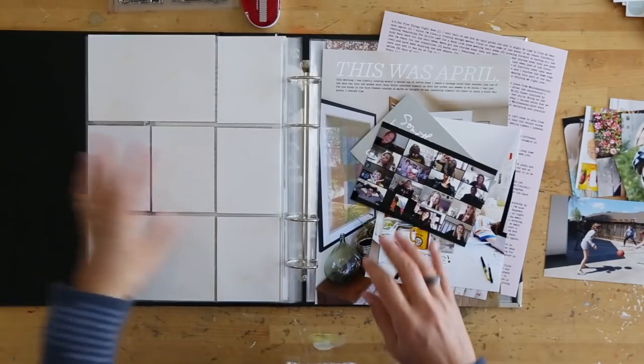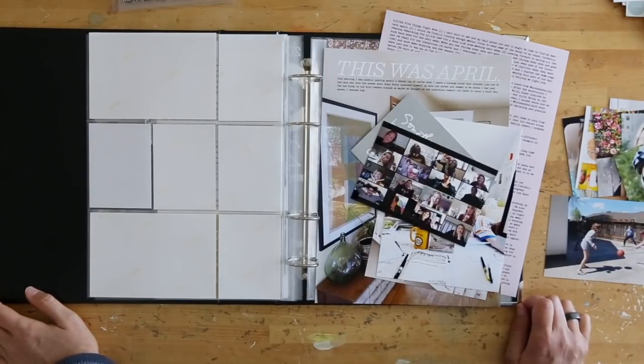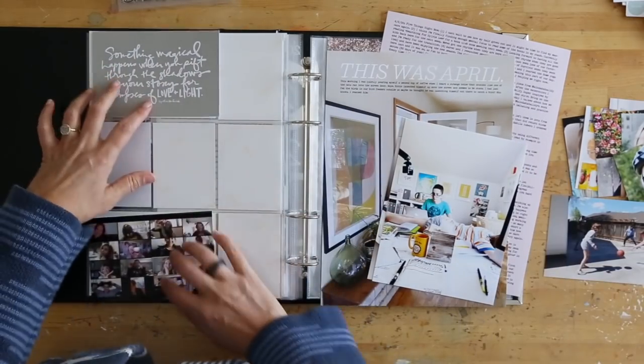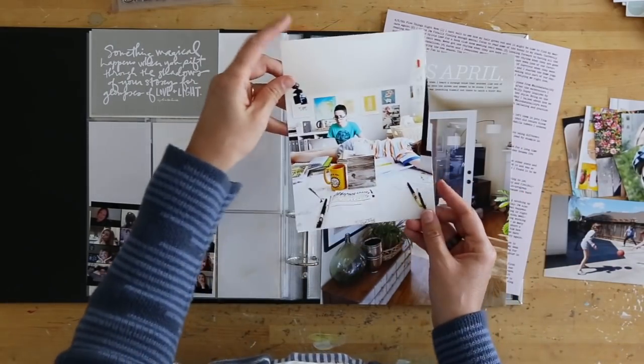So moving into April, what I did is I, again, sat at my computer, opened up my April photo folder, still in Aperture, and said, okay, what do I have to say about April? What I ended up deciding is I printed out a bunch of different photos. I have two that are 6x8 back to back that I'm going to add in with a page protector.